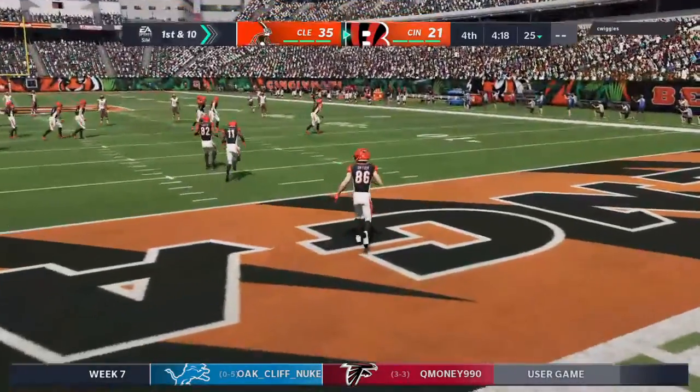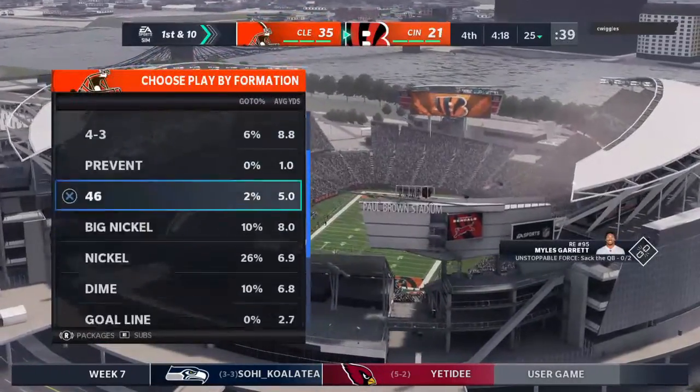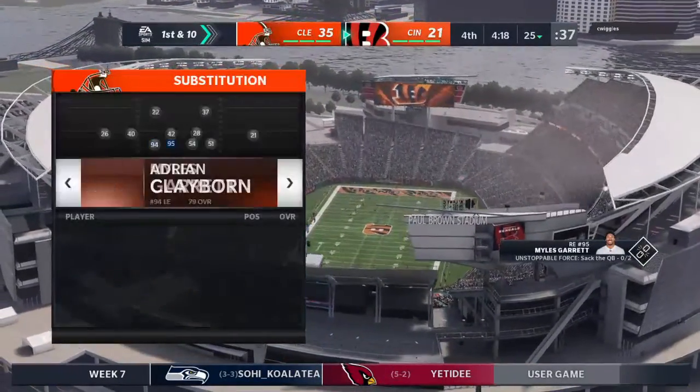Fair catch made at the 25-yard line. The Bengals take over 1st and 10 at their own 25-yard line.